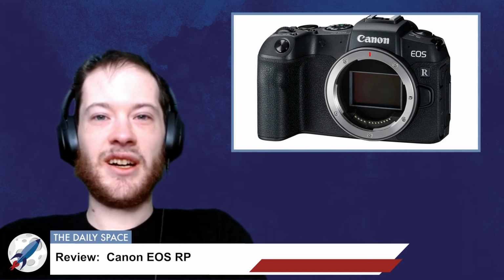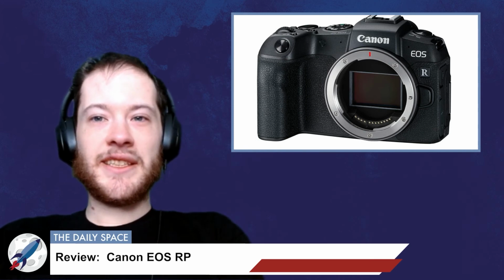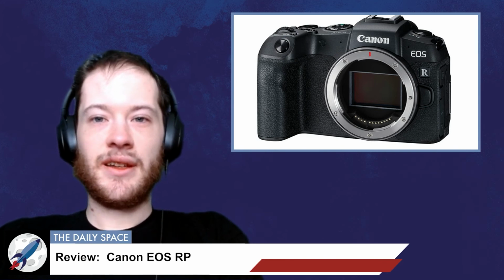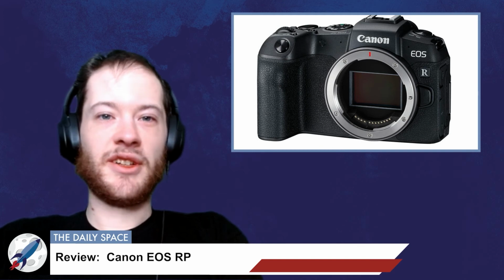The RP sensor offers plenty of megapixels, and while it suffers a little in dynamic range, it has decent high ISO performance, up to about 12,800, above which it starts to get a bit noisy. I have no problems with its image quality.